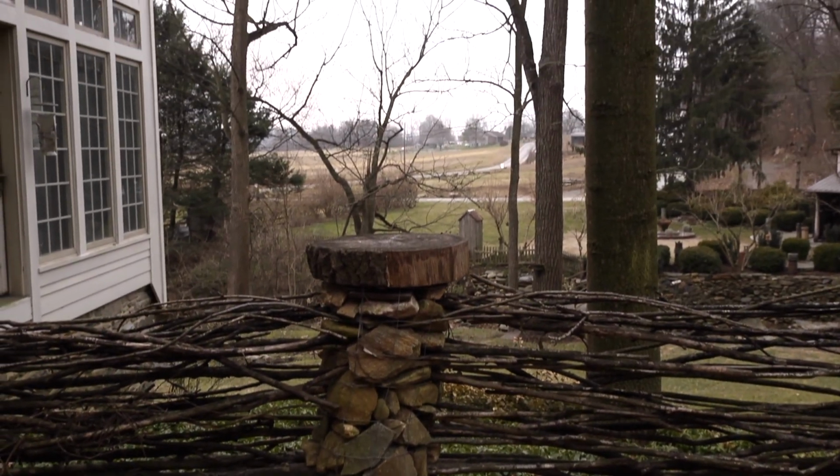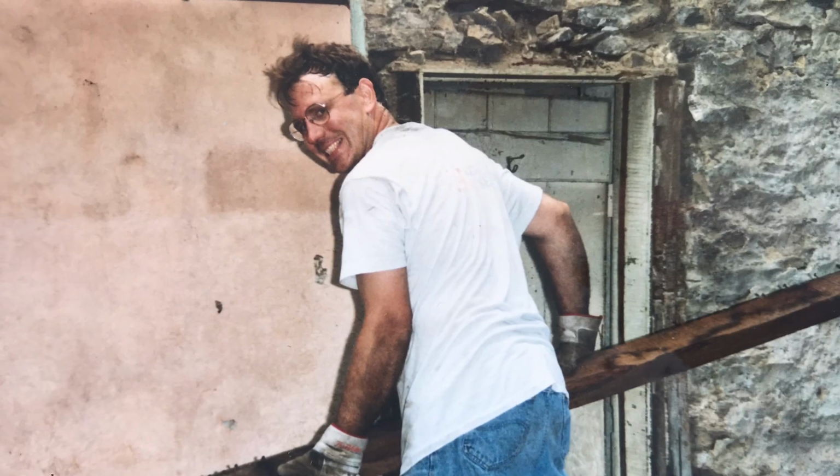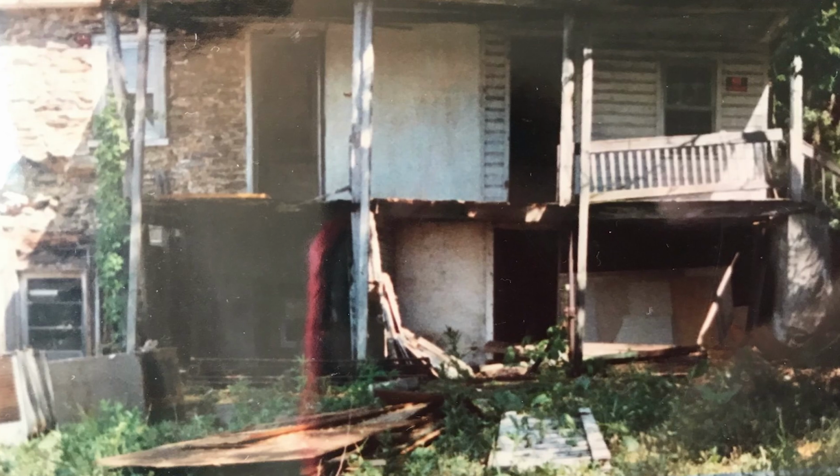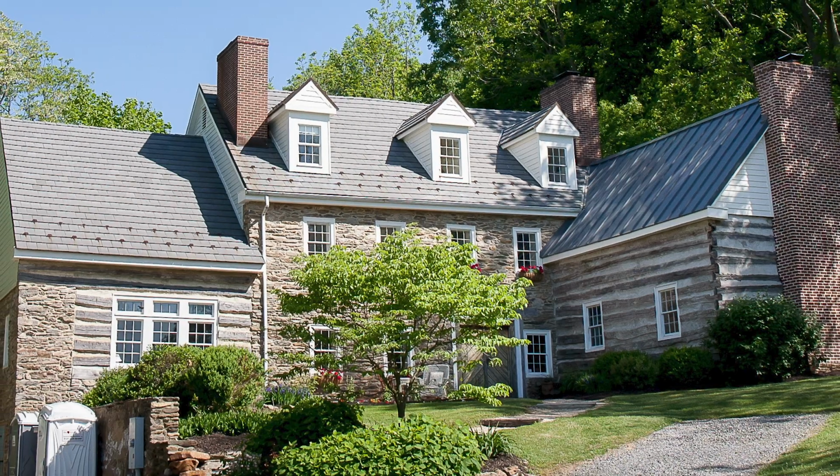It's been one of the great projects of my life to turn this building from a ruined, condemned building with a front wall coming down and windows knocked out into the building that it is now.